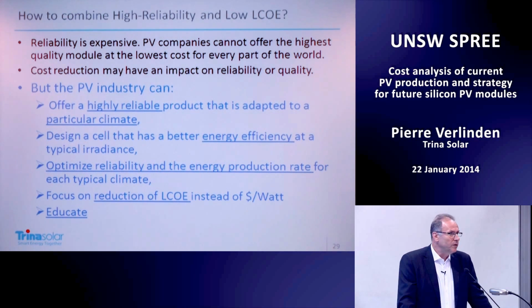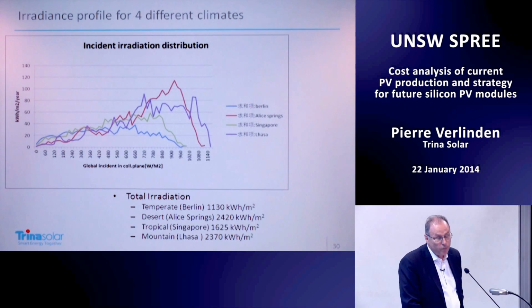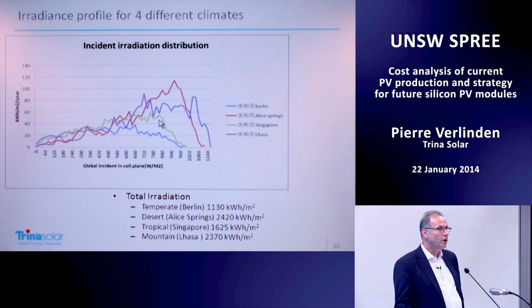More and more standards will be designed for qualifying a module for a particular climate. And so it's important that we offer a reliable product with an excellent or better energy efficiency, not necessarily power efficiency, but energy efficiency for a particular climate to lower LCOE. So this is an example of 4 different climates. Here we have in blue a typical temperate climate, in green a typical tropical climate, in red a typical desert climate, and in mauve or purple a typical mountain climate. And you could see the distribution of energy over the year and intensity is quite different.